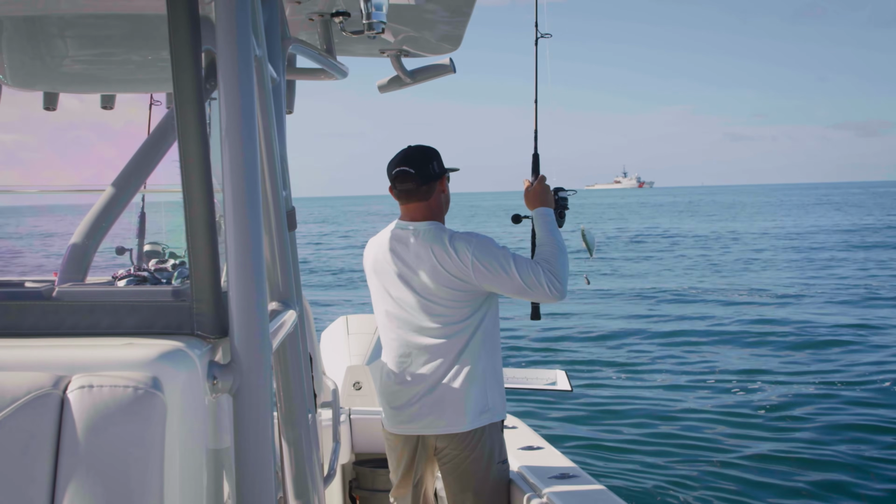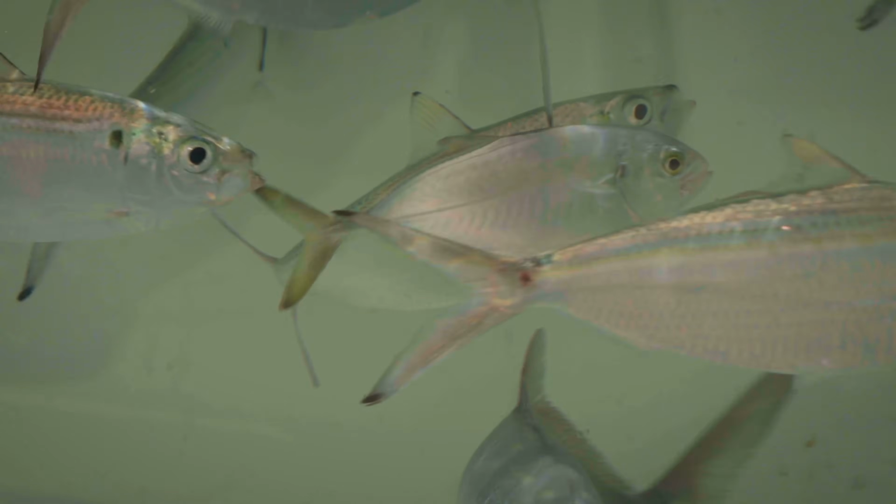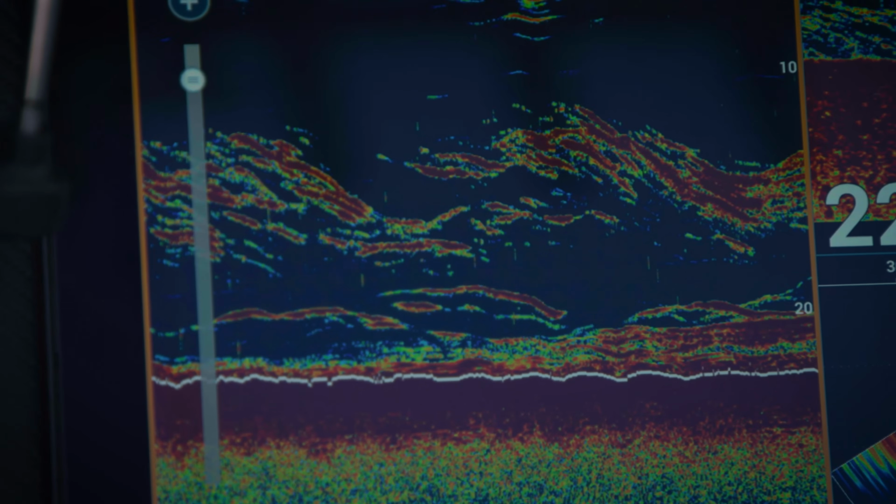Different species like different baits. I feel like that's why we have so many different species down here, and that's why we're able to catch so many different species in a day.